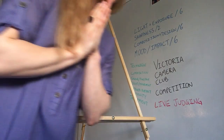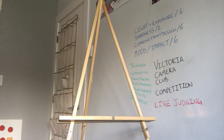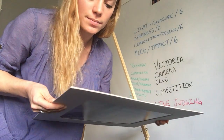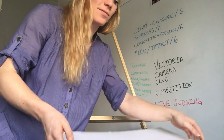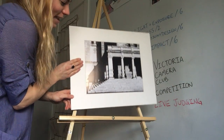Okay, on to the last category, which is the advanced monochrome prints. The first photo in the Victoria Camera Club's competition for Advanced Monochrome category is titled Steps and Pillars. I haven't seen any of these yet, guys, so I just looked at the title for the first time with you. So I'm anticipating something like Castle, Roman Cathedral, maybe the back end of the legislature building. Let's find out. Boom! Back end legislature.